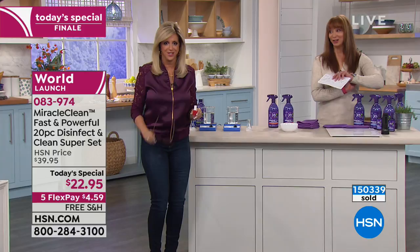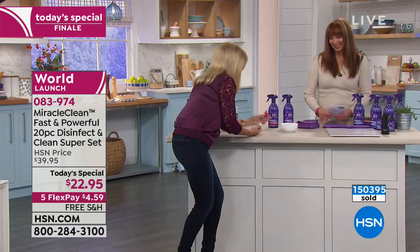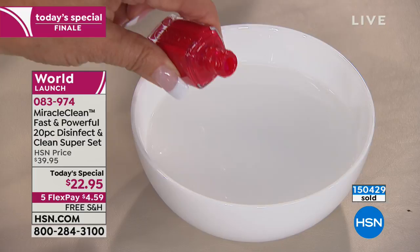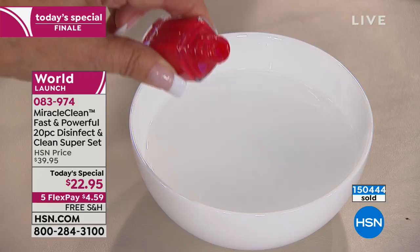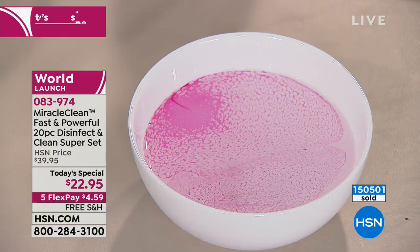But here's the science at work. There are so many ways I can show you the power of this, but this is one of my favorites. This simple little bowl is filled with Miracle Clean, and I'm going to take the nail polish. Remember, cleaning on a molecular, microscopic level, the nanoemulsions will break apart the nail polish lacquer. Watch this, everybody. It just breaks it apart and disintegrates it. How unbelievable is that?